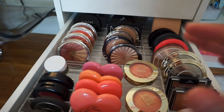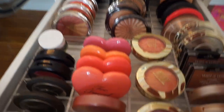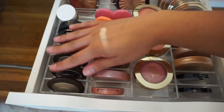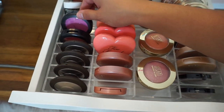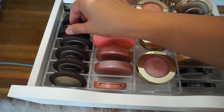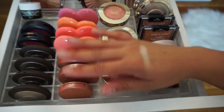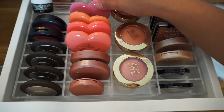So in here, I mostly keep my blushes and my highlighters. So over here are all my blushes. These are all my Benefit blushes. And these are my MAC blushes. These are my Tarte blushes, really, really great blushes. Then these are the Too Faced blushes.